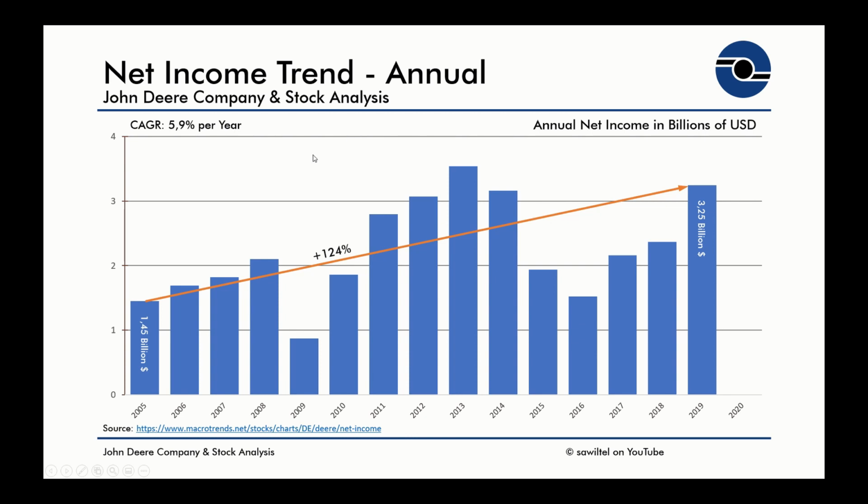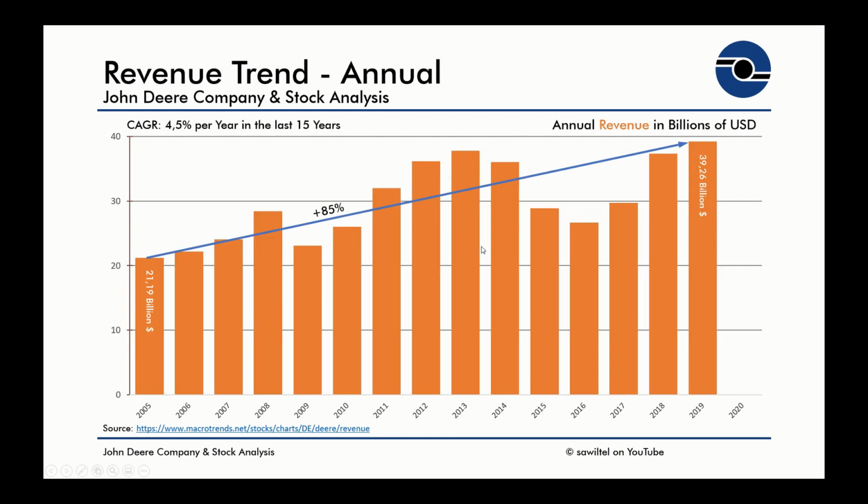That would mean that the net income grew faster than the revenue, which means John Deere as a company became more productive. So they were able to squeeze more income out of the same revenue. Okay. And also here, of course, you see the same waves as we saw in the revenue.